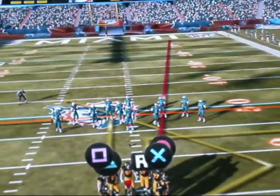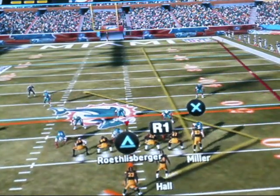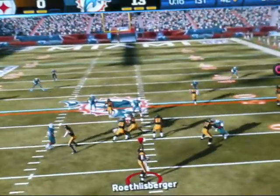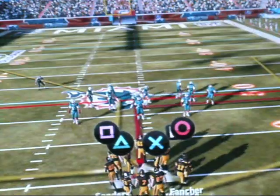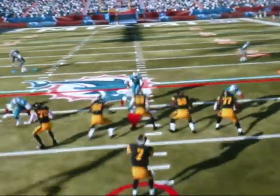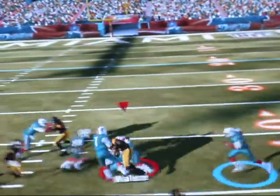Here's the handoff and they'll run it. That leads us to second down. Eyeing that left side. So here in the line of scrimmage. Third and 7. The quarterback throws the pass. Run the way. There's the quarterback barking out new signals. The quarterback throws to the right.